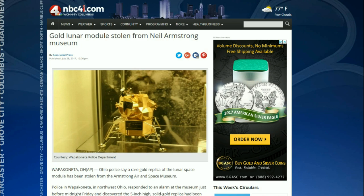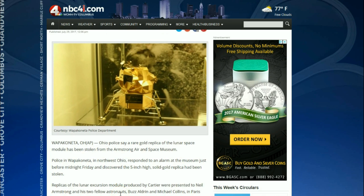It looks like there was a gold lunar module stolen from the Neil Armstrong Museum. What's fascinating about this is how rare these are. It was given in dedication to and commemoration of the lunar landing in 1969. As most of you know, the United States Mint will produce some curved commemorative coins, its first 5-ounce curved commemorative coins, to commemorate this special occasion in 2019. But let's take a look at this story from Ohio.